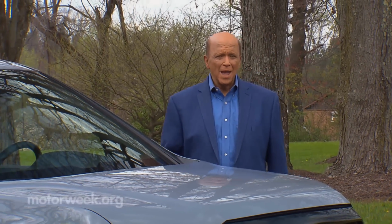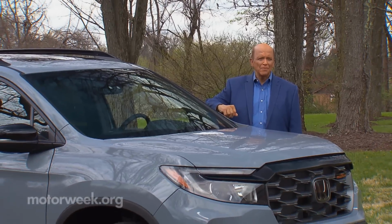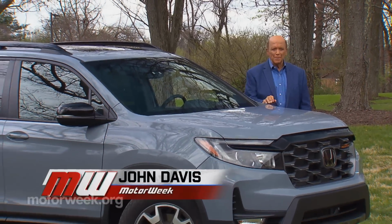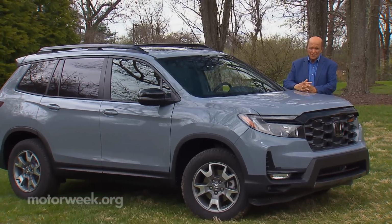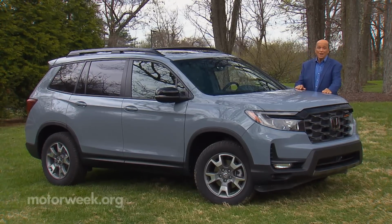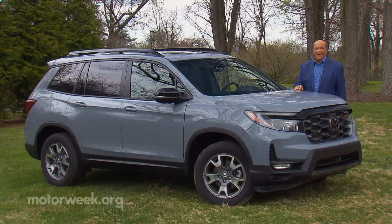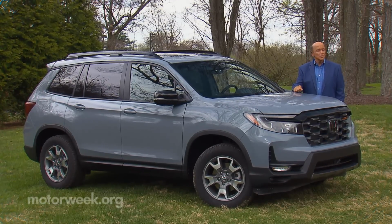Perhaps it's what we've all been through the last couple of years, but it seems like just about every car maker has their eyes set on adventure, cranking up the capability of their utility vehicles for people who truly do venture into the backwoods to get away from it all. Or at least they want to look like they do. And Honda is the most recent with this new Passport Trailsport.